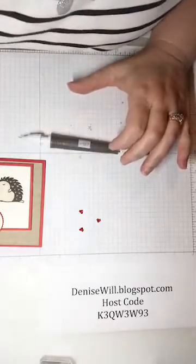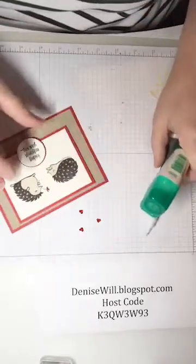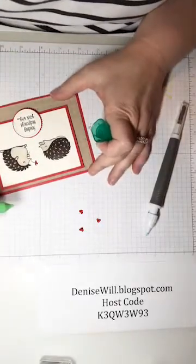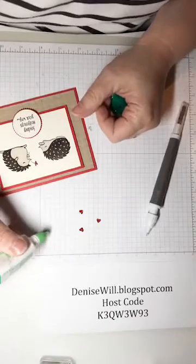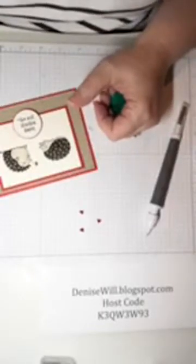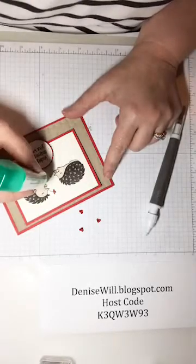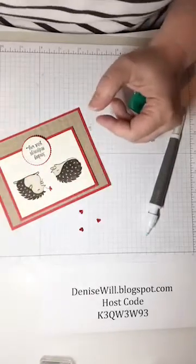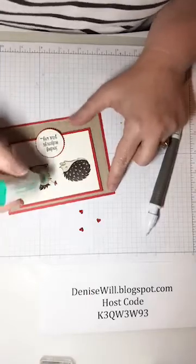Okay, and where is my Tombow glue? This Tombow glue is one of those things that truly a little dab will do ya. So let me get it started because I don't want to have it all come out on my card. Oh, there it is. Okay, let me wipe that off. Okay, we get it primed. I'm going to put a couple little drops. Come on now. I had it going. There we go. Okay. You know what, that might actually be enough.